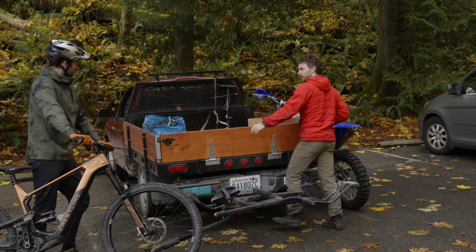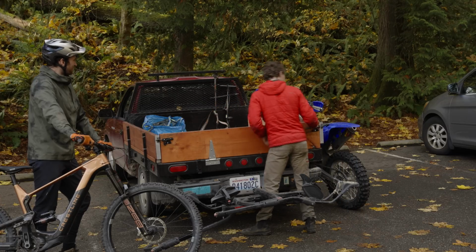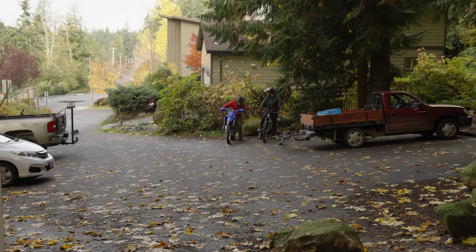So there are jumps out here? Oh yeah, huge jumps. Dirt bike jumps. I just need to warm this up. Oh, okay, yeah, let me turn my e-bike on. It's on.